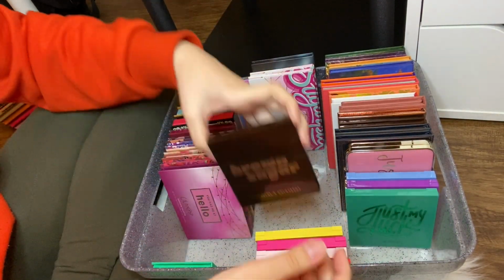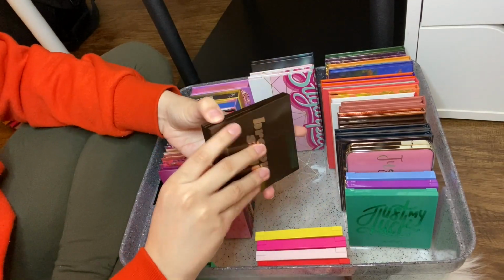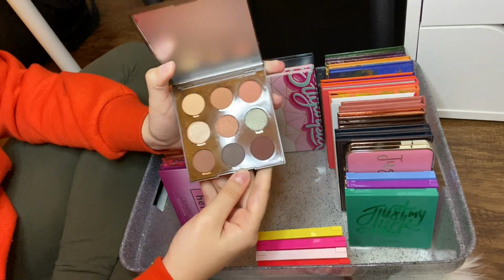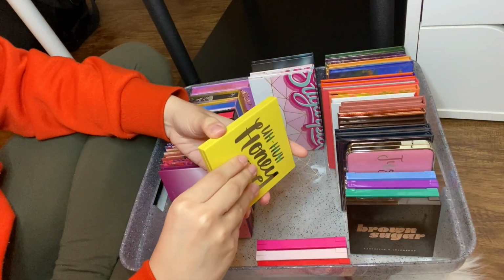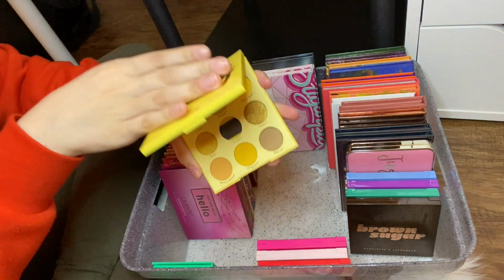Then I got this one for Christmas from my aunt. This is the brown sugar from Crochet. It is brand new, still has the sticker. This one is really nice. I feel like Crochet makes really good collab palettes. The Honey, which is the only one that I have that had pressed glitter, so I threw it out.